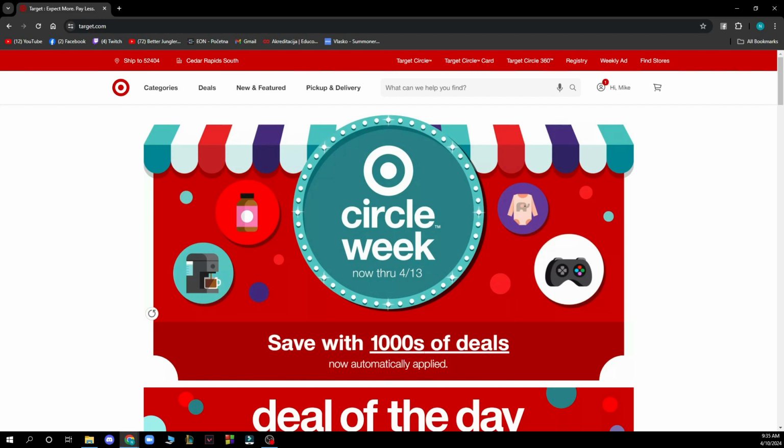Now guys, let's see how you can actually go and use Target RedCard for additional discounts on the Target website. When you're in the Target app, you can select the add promo code under discounts, and enter your promo code. Then if you're on target.com as we are now, then underneath order summary, enter your promo code, and that's basically that.